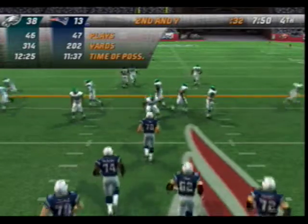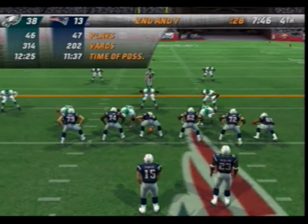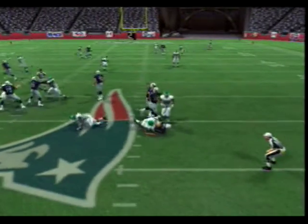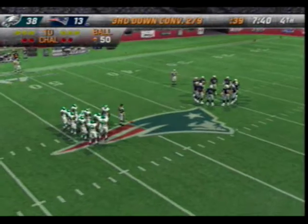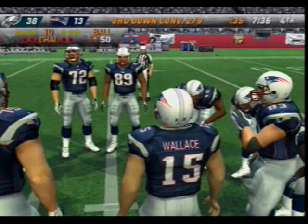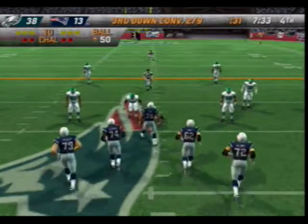Ball on the 44-yard line. They don't get anything. The Eagles come out in a nickel pack. Pressure, of six on the play. After the sack, they'll be looking at third and long here.